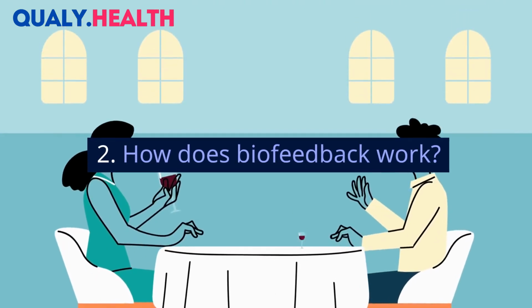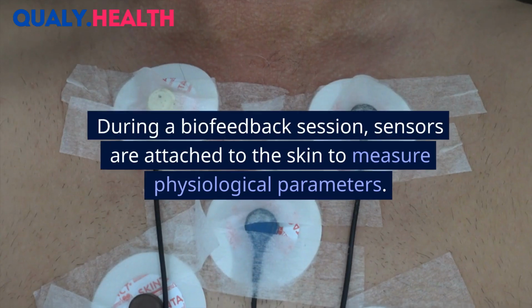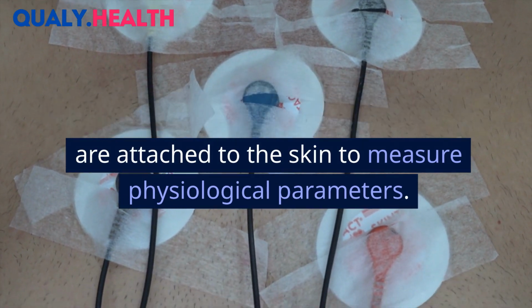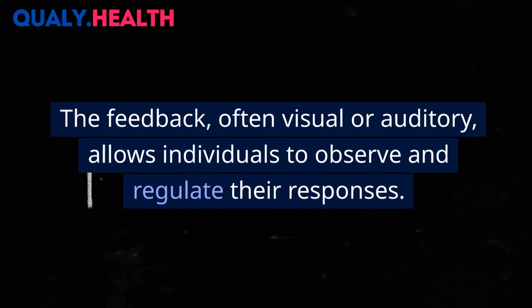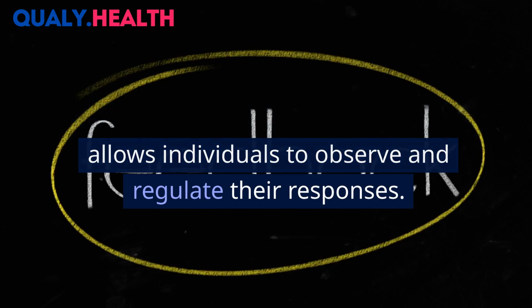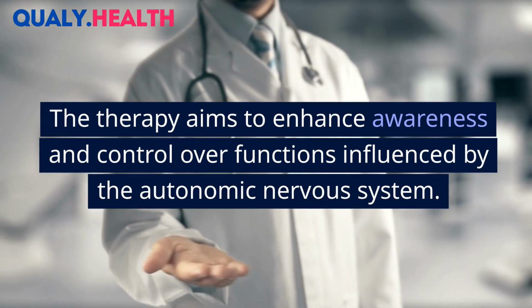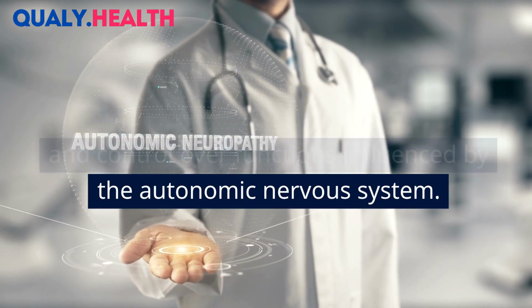2. How does biofeedback work? During a biofeedback session, sensors are attached to the skin to measure physiological parameters. The feedback, often visual or auditory, allows individuals to observe and regulate their responses. The therapy aims to enhance awareness and control over functions influenced by the autonomic nervous system.